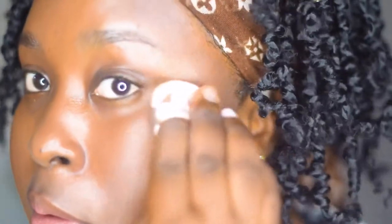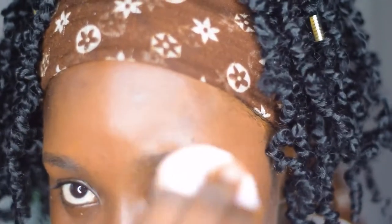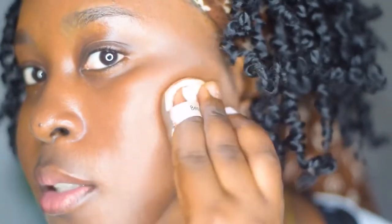Adding a little bit to the areas of my face where it matters. And I might go in with a little bit more of the cushion foundation or concealer. What am I talking about? I might go in with a little bit more of the blush. I want to cover here a little bit more, so I have to pat it extra. And my natural contour, I kind of want to cover that up too.